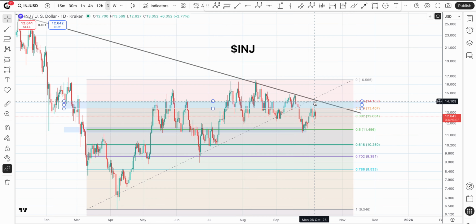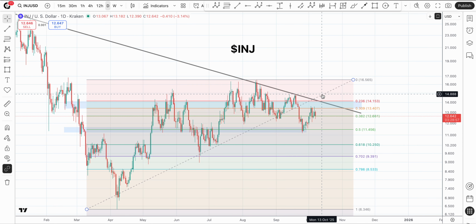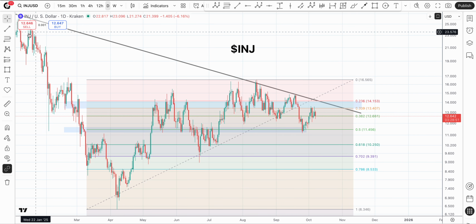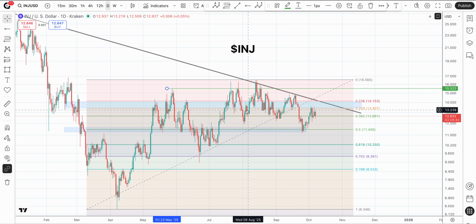I want to see us crack through like $14.15. Let's get above that. Really, there's a lot of tops in here at like 15. Let's get it out of 15. I'm going to show you what I'm talking about here. Right there. You see all these tops coming in here. Could be a final resistance. Lot going on. So think about that next.